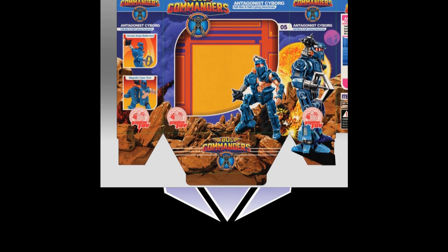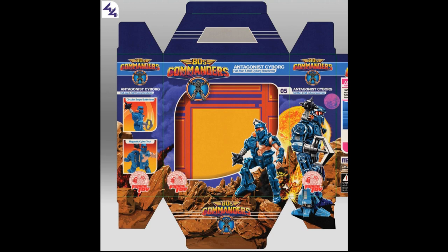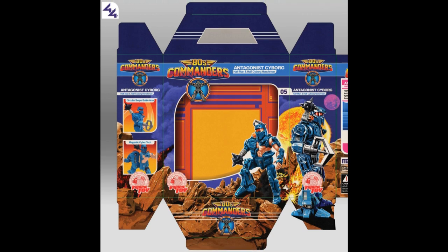Here's the box for their antagonist cyborg or hacker-looking figure, and so they are making it look retro, and it's got the retro packaging, and I'm really excited about that. I think that is so cool. I love that they're doing that. I love that the package is going to look retro, vintage, and shaped like it. It's just going to give you those nostalgia feels. So awesome. And this packaging art is amazing.